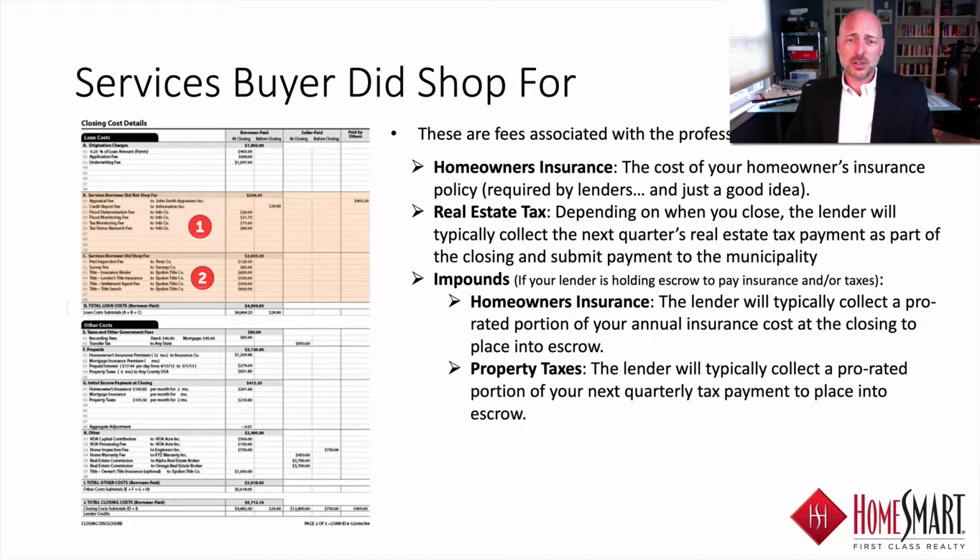Finally, your homeowner's insurance, your real estate taxes, and any impounds. Impounds are monies held in escrow when your bank is paying for your homeowner's insurance and your taxes. So they'll impound some money. They take a percentage out with every payment that goes to an escrow account, and that's what they're doing here.